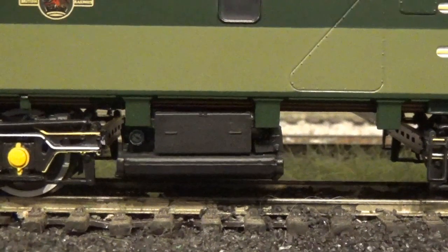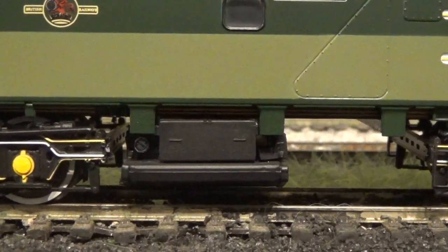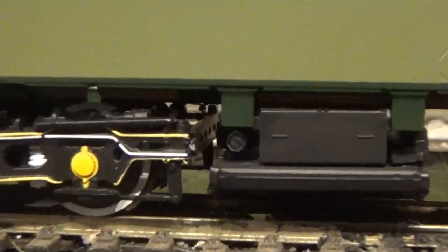Also, this locomotive is fitted with the short range fuel tank, which is correct to the real D7672. And also, we have a fuel tank dial. And just look at the detail on that. I mean, I think that looks stunning.